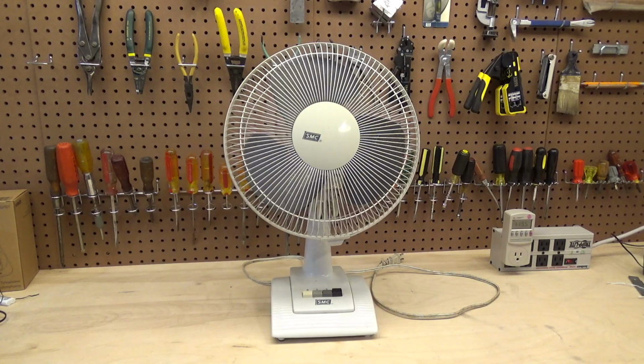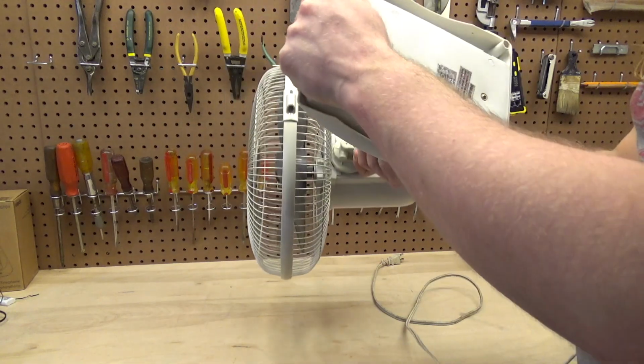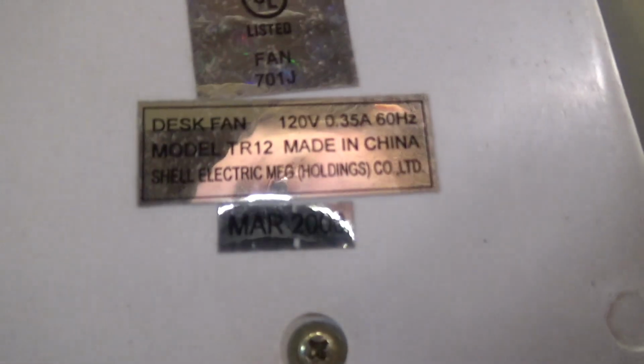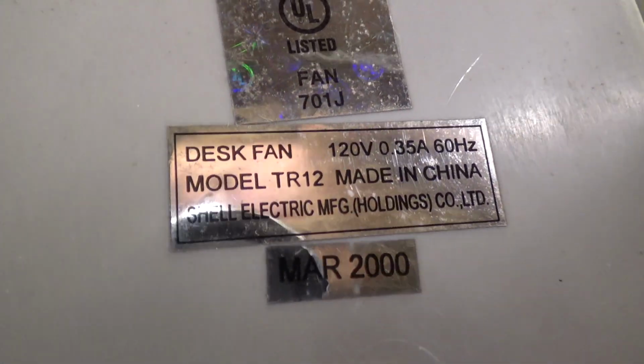Here is an SMC fan, or the Shell Manufacturing Company. This is a 12-inch oscillating model, and the model number is TR-12 from 2000. So this fan is now 23 years old.